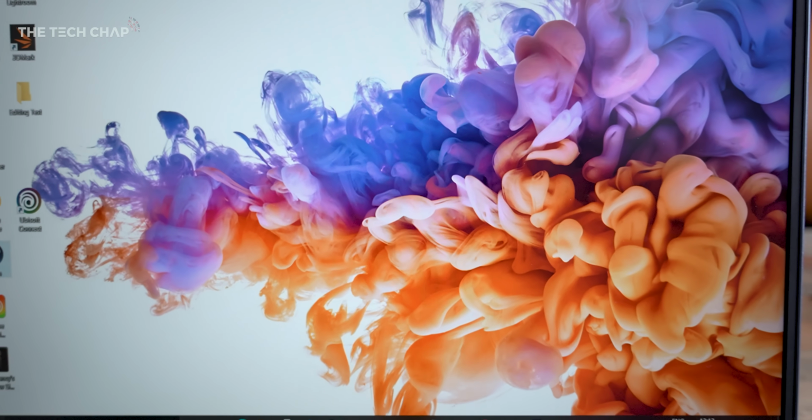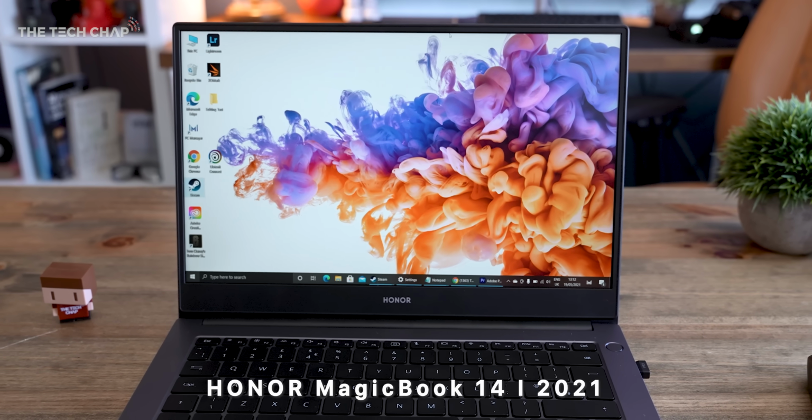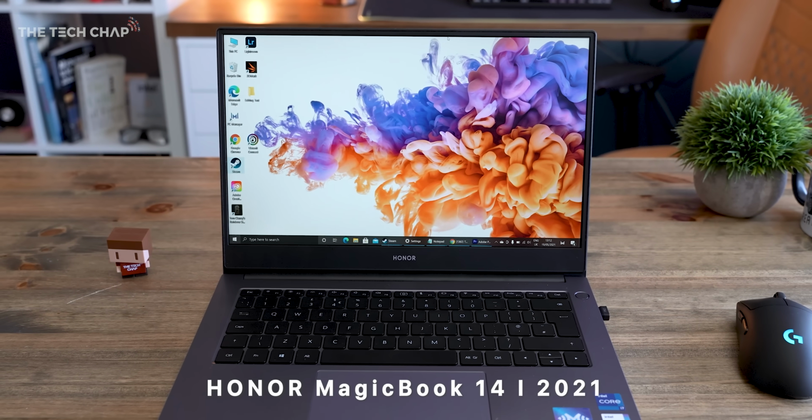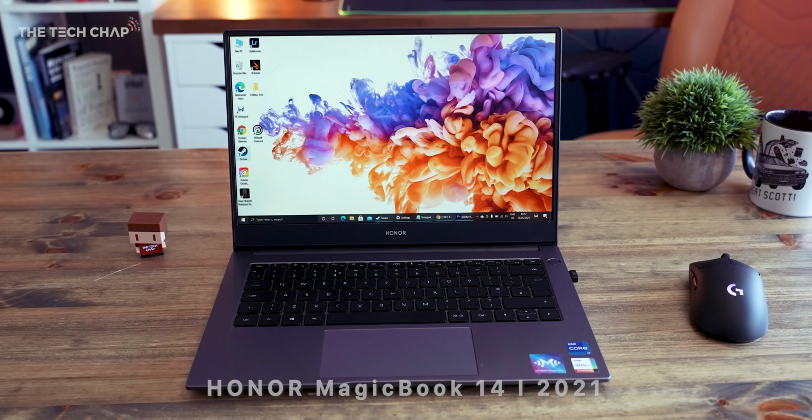So I'm actually quite a big fan of these Honor MagicBooks. I've tested them for a couple of years now because I know it's a bit of a cliche, but they're just good all-round laptops. They don't completely break the bank, they're quite affordable. So this is the new 2021 MagicBook 14.